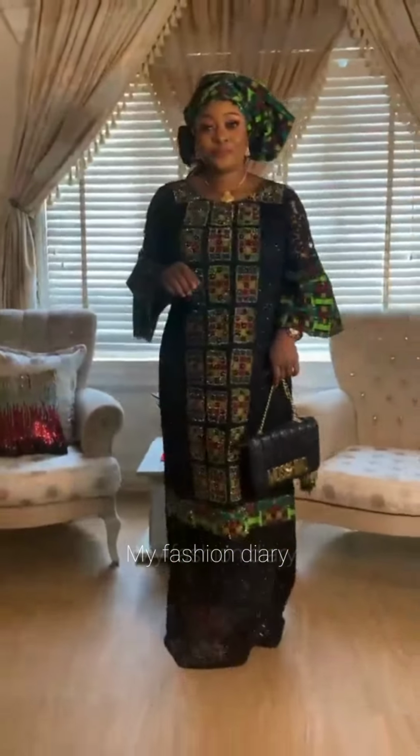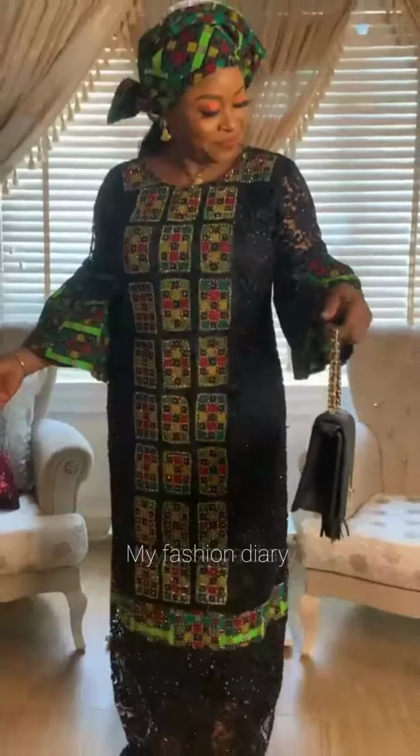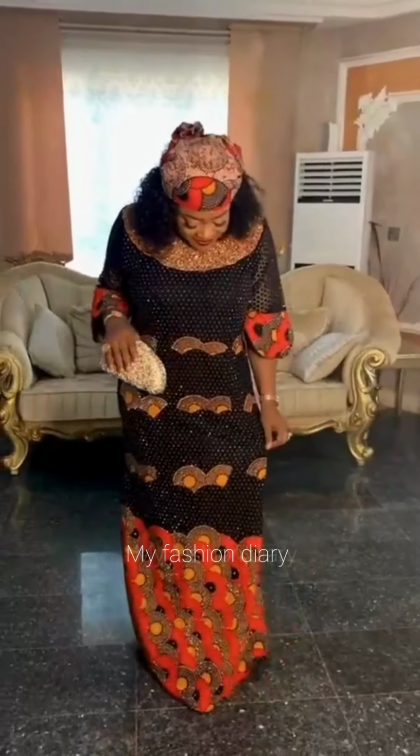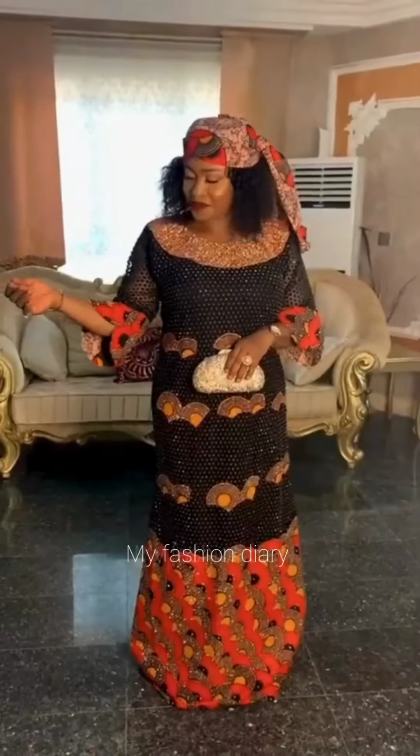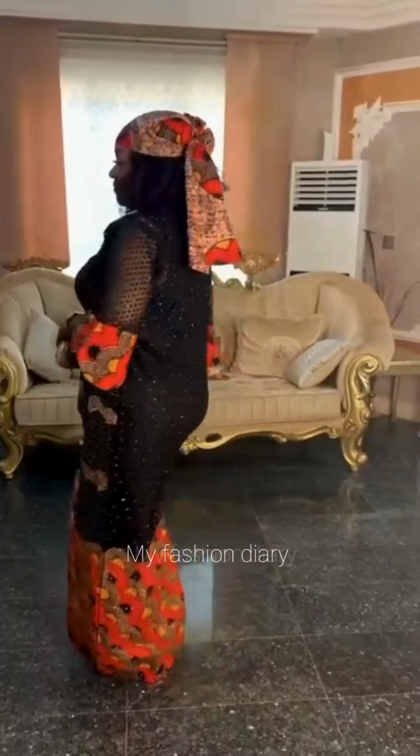Also, I'll walk you through the process of styling these lovely pieces, how to pair them up with your shoes, your handbags, your jewelry and other accessories, taking into account the occasion you want to attend and also your body shape and of course your personal taste.